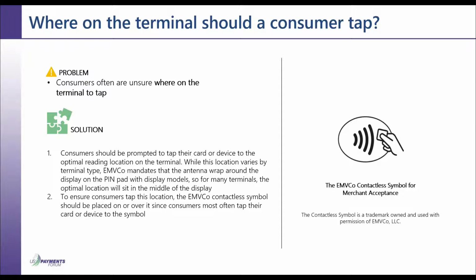EMVCo also requires the optimal location to light up when it's ready to accept payments. In some older models, the optimal reading location may be a somewhat obvious external attachment to the top of the terminal. To ensure that consumers are tapping at the proper location, terminal vendors and merchants should align the EMVCo contactless symbol with the optimal location on the terminal, since consumers most often tap their card or device to where the symbol is.